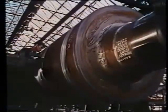Magnify a sample of this steel several thousand times and compare it with the same steel before degassing, seen here on the left. You find that most of the imperfections have disappeared. Steels as clean as these give a very high performance as bearings or generator rotors.